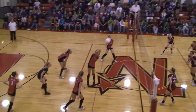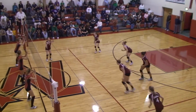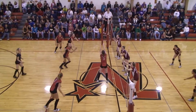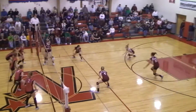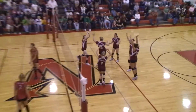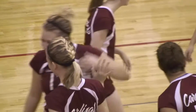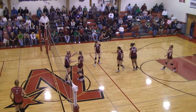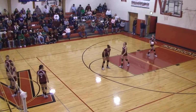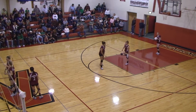A spike by Dinius, saved by Heisler, put back over by Hagler. As the Cardinals will set up Hart, as Mackenzie Hart, a tip shot, is saved by Kelsey Tubner. They set up Kelsey now for a spike, which is dug out by Dinius, and knocked back by Hart, and for a kill, Julie Dinius, a great save, and it sets up Hart for the kill. That's her 21st. 5-2, Cardinals leading by 3.